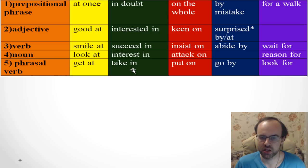What are you suggesting? Take in, like deceive. He was taken in, he was deceived. It means that he got into trouble. Put on, so he put on warm clothes, so he had them on his body. Go by, so time goes by. It means time passes. Look for, what are you looking for? What are you trying to find?